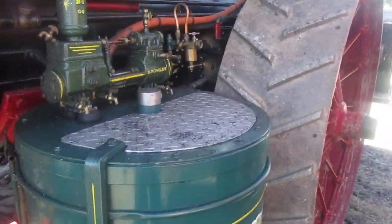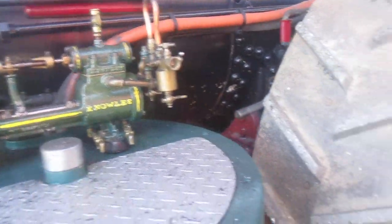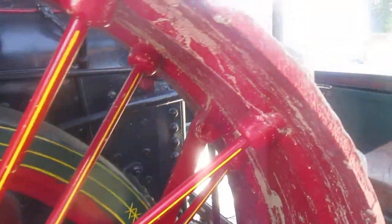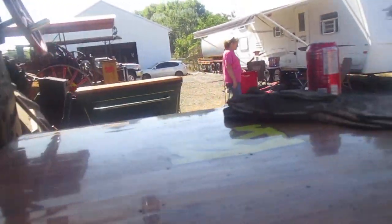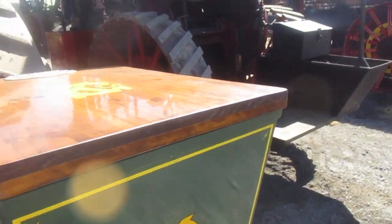Look at the little feed water pump. They got to have a couple ways of feeding water in these things, so that's one way of feeding water. Then they have an injector pump back here. They might even have 2 injectors on this one. Just a beautiful engine. Takes a lot to get these out to the shows.